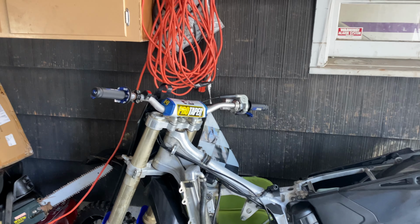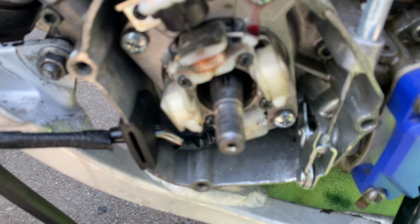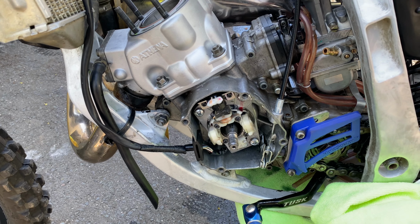So I'm about to go over to my job real quick and grab a packet of universal flywheel keys and put it in, and let's get her back together. So let's do it.